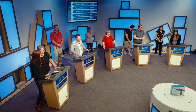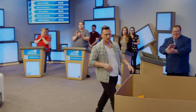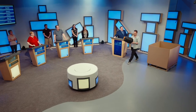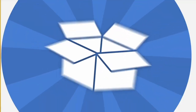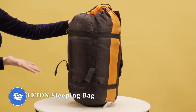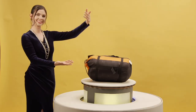All right, we'll have the opposite team members step back. And remember, no assistance. And Chris, it's your turn to come on over and do some great unboxing. All right. A sleeping bag. Boom! This Teton sleeping bag features a drawstring hood and an interior storage pocket. This durable 80-inch long sleeping bag offers a moisture-wicking polyflannel lining, keeping you warm and comfortable up to 0 degrees.